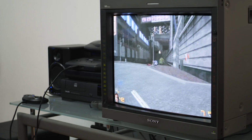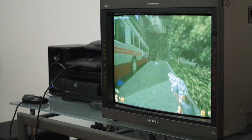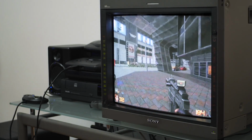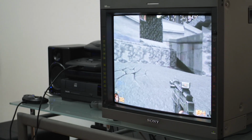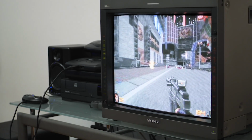Some of you might be wondering then how exactly I managed to get a modern game like this running on an older screen. After all, this is an older PVM model, a 20L4, and it only supports 480i or 240p inputs via RGB, S-Video, Composite Video, or SDI.